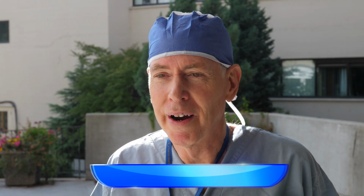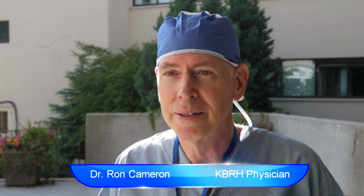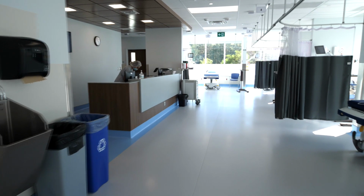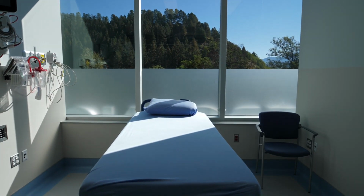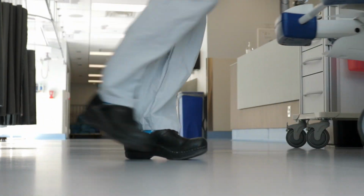The new ambulatory care area provides a much more inviting and open area to provide healthcare. Physicians and the rest of the medical team are going to be happy, I believe, working in this new environment, and I believe that patients are going to be happy receiving their care as well.